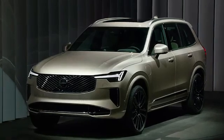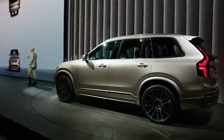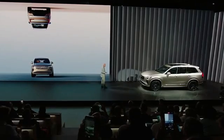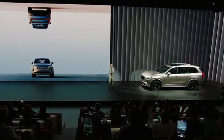What a fantastic job our team has done. The new XC90 for whatever life throws at you. Our aim with this car and beyond is to ensure that going electric or choosing a hybrid should never be a compromise. Either should be a great choice. Safe, sustainable mobility powered by human-centric technology and beautiful Scandinavian design. And that's what sets Volvo apart.